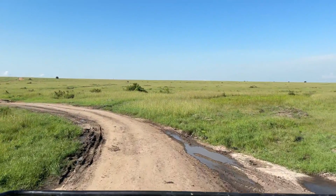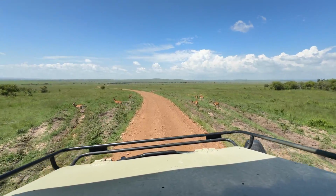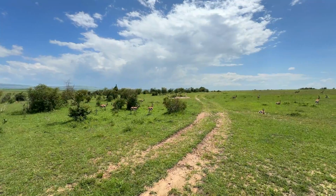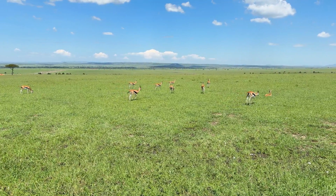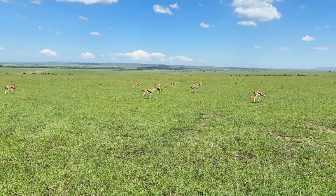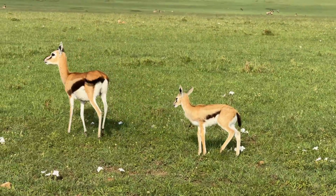Masai Mara is home to an abundance of wildlife, and we woke up bright and early to see it all. Here you can expect to see the big 5, which are lion, elephant, buffalo, leopard, and rhinoceros. If you want to see the Great Migration, where millions of wildebeest, zebras, and gazelles move throughout the area, then plan to visit around July to October.